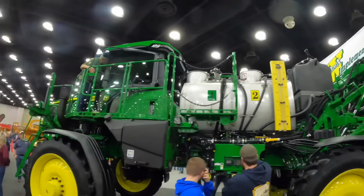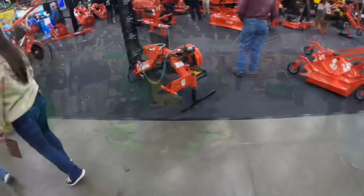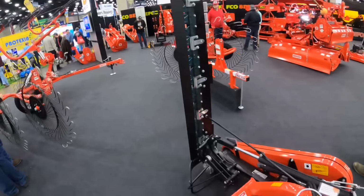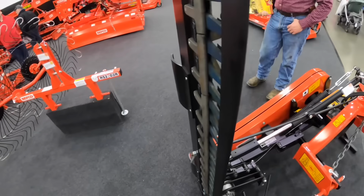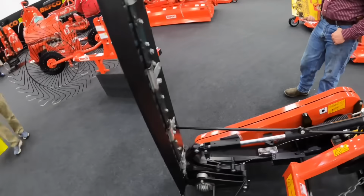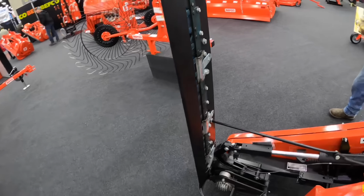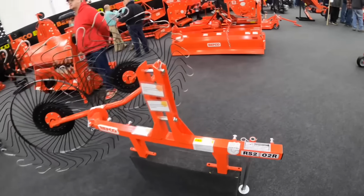There you go. There you go, brand new sickle mower. No, they don't. Probably not too many people using one. But this one's a lot better than the ones they used to have, I'd say. I can agree with that.